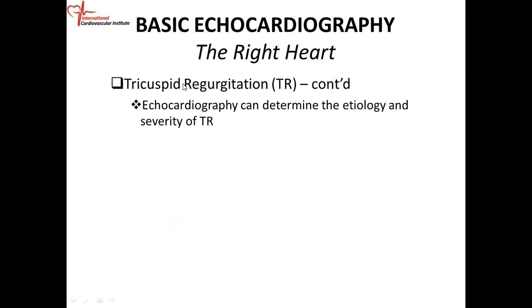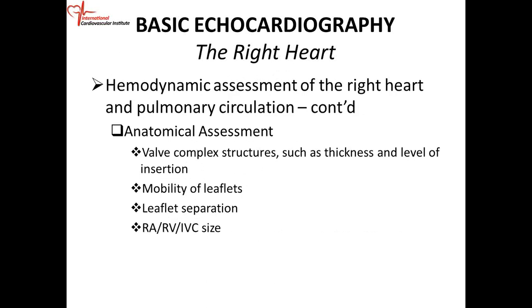When you do your echo, in the majority of cases, you can determine the etiology of the tricuspid regurgitation. And not only can you determine the etiology, but you can determine the severity of the TR. And if you remember your hemodynamics, well, let's go back and look at the anatomical structures of the tricuspid apparatus.